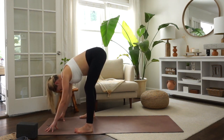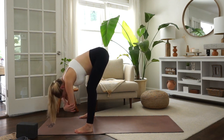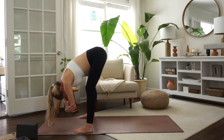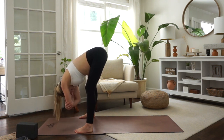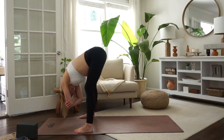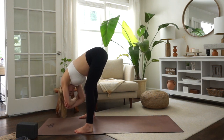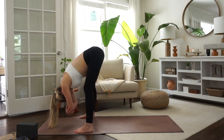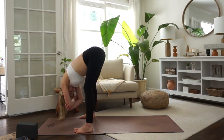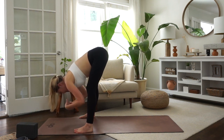So go ahead and bow forward, grab opposite elbows, hanging ragdoll. You can stay still or you can find some movement. I find moving side to side helps release my back. I think it helps to lengthen my spine. Even getting into my side bodies a little bit here. And keep tilting your weight forward. And sway back through center. And go ahead and release.